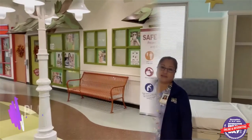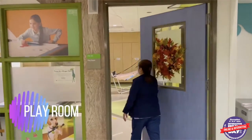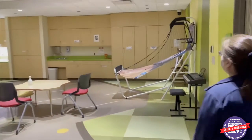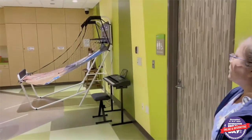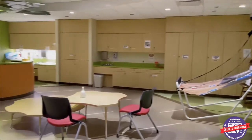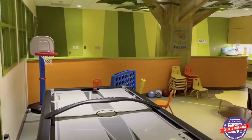This is our playroom. If our patient is portable, you could see here that this is where they play, and we have a camera at the same time that they can spend time here while they are being monitored at the same time.